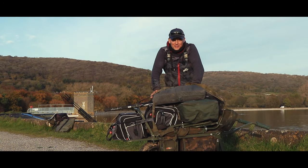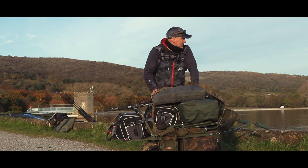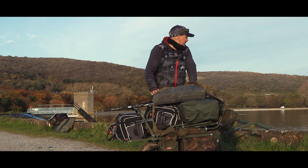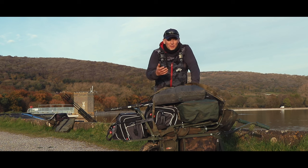So we've had a good day. We started the day finding the right place, looking where the grebes were, looking where the cormorants were. They're out there again now, funnily enough, but the light levels are dropping, and within the next 15, 20 minutes, it's probably going to be dark.